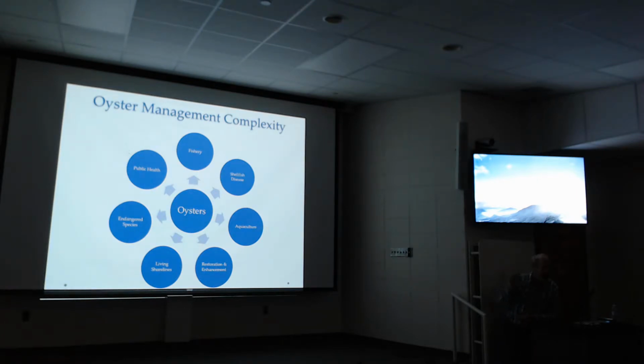Because of all those things that they do, it makes management of them kind of complex. And so here are just a lot of the different aspects of management that they have to interact with. With the fishery at the top, of course, there's a number of different shellfish diseases, and some of those shellfish diseases kill oysters, and some of them are actually dangerous to public health. They're a public health concern. Because they're a good food source and we have the technology to grow them, they're a popular item for aquaculture that's growing pretty rapidly around the country.